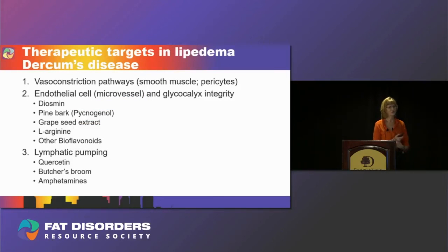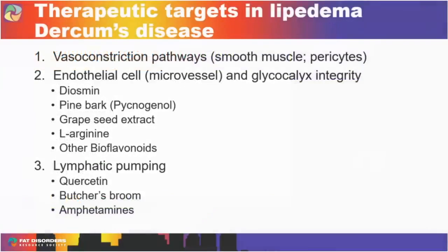So the therapeutic targets in my mind right now are the vasoconstriction pathways, the smooth muscles, the parasites, the endothelial cells, the microvessels, and the glycocalyx. And we know that bioflavonoids improve the glycocalyx. And we also know that for improving lymphatic function, in addition to amphetamines, we have butcher's broom, we have quercetin, but it's just not enough.